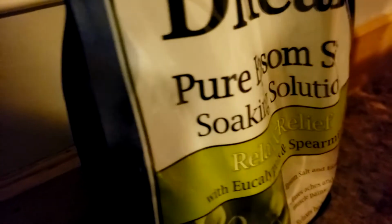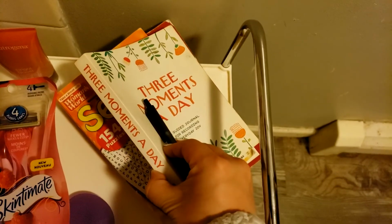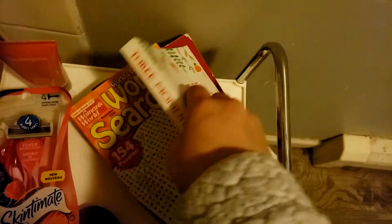Anyways, I start the hot bath and I put in Epsom salts, 2 scoops of this stuff, with eucalyptus and spearmint. I also put in my one last Bath and Body Works bath bomb into my bath as well. And I chose these 3 to be by my bath side.